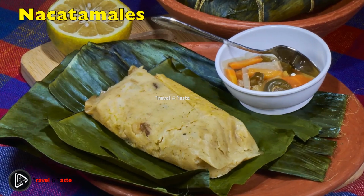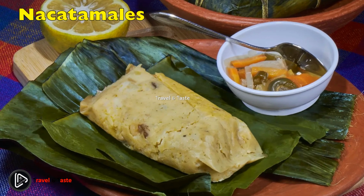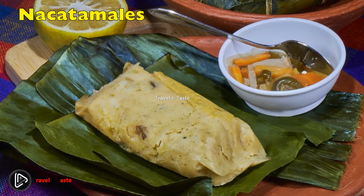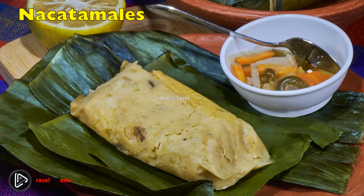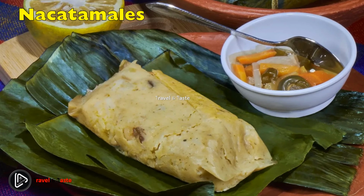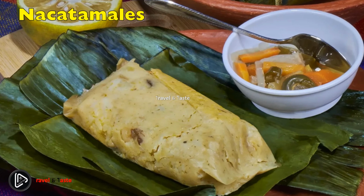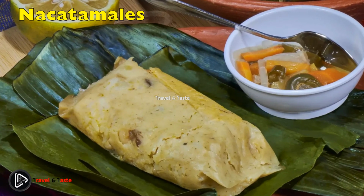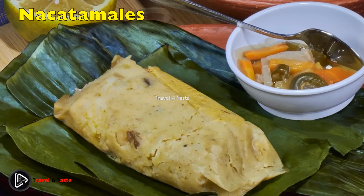Nacatamales. Love them or hate them, with nacatamales there is no in between. Their consistency and texture are very particular thanks to the method used to prepare them. Basically, it is a mixture of spiced corn flour with different types of fillings inside. The Honduran nacatamal usually has pork, chickpeas, rice, potato, and olives. The dough with its filling is wrapped with banana tree leaves and cooked over low heat.